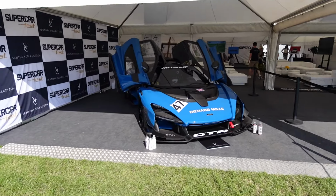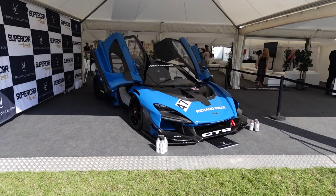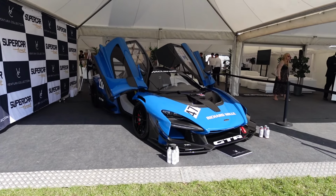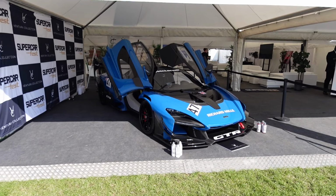Right, so just on the entrance to the hospitality and VIP entrance, they've got this McLaren Senna GTR. Just look at the spec and the color on that. That is awesome. That looks so cool.